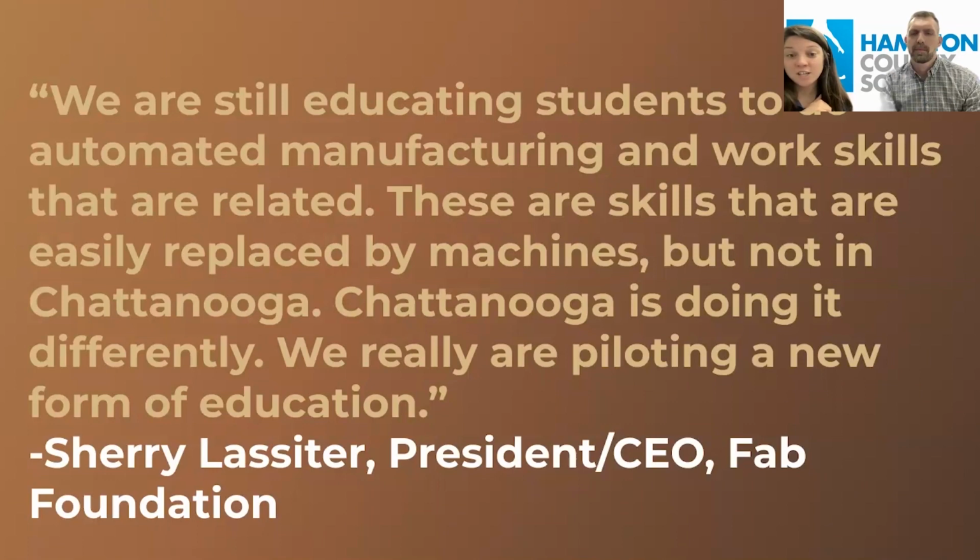The Fab Foundation president and CEO, Sherry Lassiter, came down to Chattanooga to kind of see what we were doing and recognize us for all the work that we were doing. And I thought this quote just really summed up what was happening.